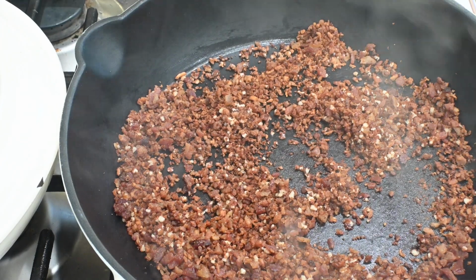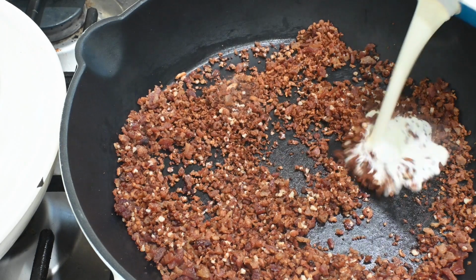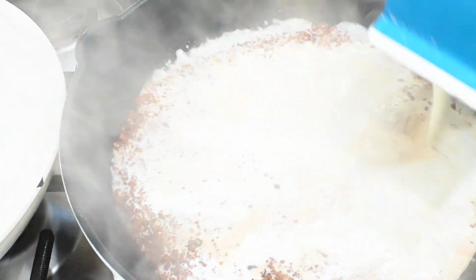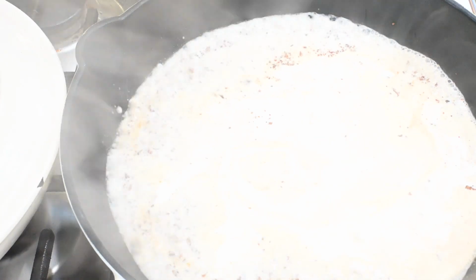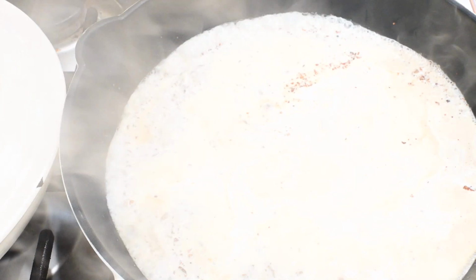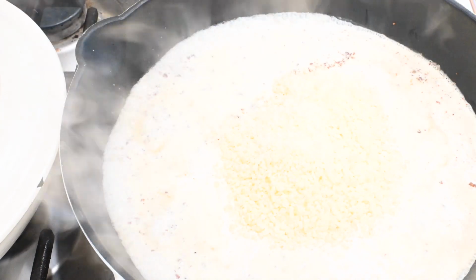And then to that, I'm going to add about 2 cups, 3 cups of heavy cream. And I am going to let that cook down a little bit. I'm going to add about a cup of freshly grated Parmesan cheese here. And I'm going to add some pepper. I do not add salt to this because the cheese is really salty and the bacon is really salty. So I don't feel like it needs it, but it does need a nice little dose of pepper to it.